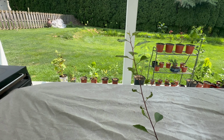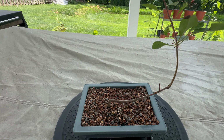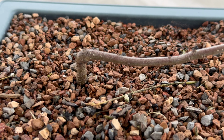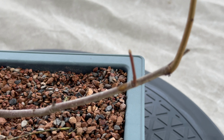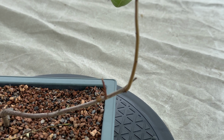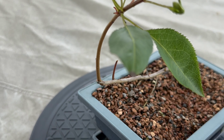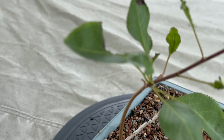So let me know what you think about this. This one isn't as big and exciting as the last one, but I say exciting, but look, let's look at that bend again. That's kind of neat. We'll just follow it up. You can see, we'll turn it around just so you can see the back side of it and see where it had originally cut off and started growing upward.